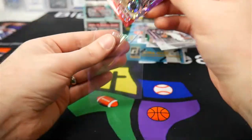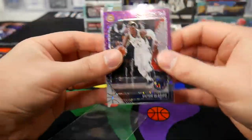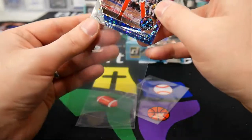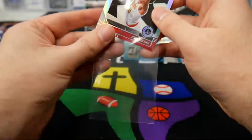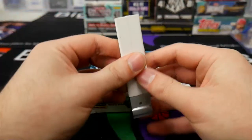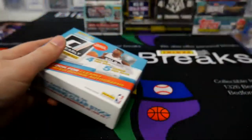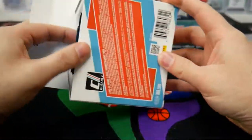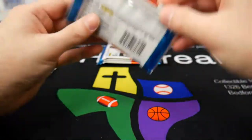We'll move on to the Clearly Donruss here in just a minute. Just get everything sleeved up real quick. All right, Clearly Donruss, our one basketball hobby pack. All right, four packs. Best of luck.